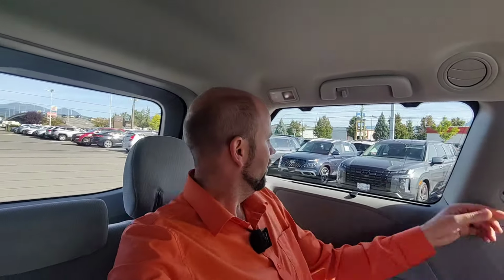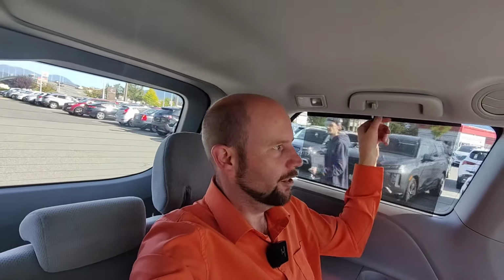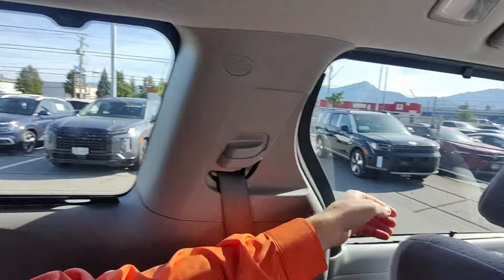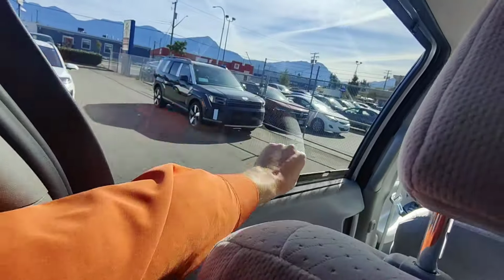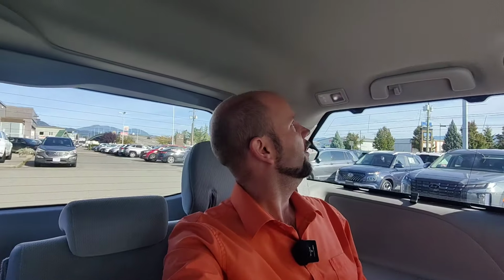Anyway, let's check out the third row here. And, oh yeah, minivans, right? So much space. Look at this. We even got a little retractable sunshade. That's pretty cool. And as a matter of fact, the second row passengers have the same thing, retractable sunshades in the doors there. I can see why these vans are so popular. There's quite a bit of space and quite a bit of comfort in these vehicles.